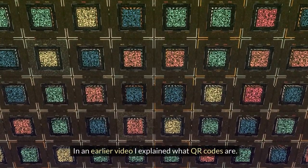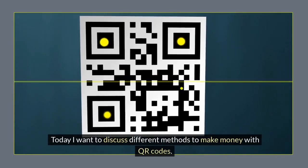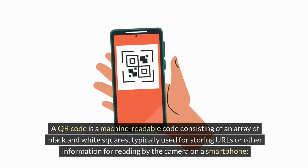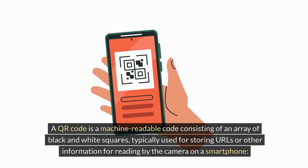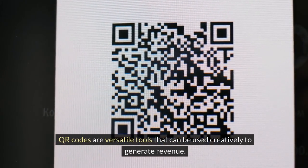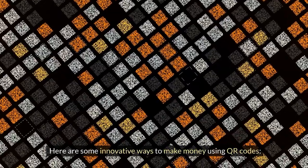In an earlier video I explained what QR codes are. Today I want to discuss different methods to make money with QR codes. First of all, what is a QR code? A QR code is a machine-readable code consisting of an array of black and white squares, typically used for storing URLs or other information for reading by the camera on a smartphone. QR codes are versatile tools that can be used creatively to generate revenue. Here are some innovative ways to make money using QR codes.